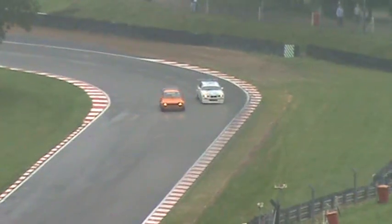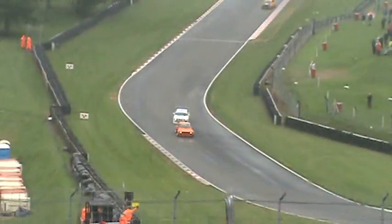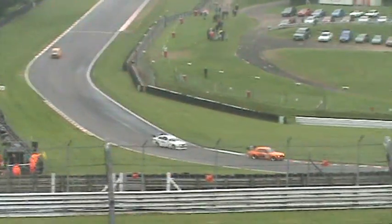Fourth position, something like that. Anyway, into Paddock Hill Bend, Ronchetti pulling away from Biggers then. And side by side for the lead because Gary Whittaker is trying to squeeze past Matt Moore. It's starting to rain here as well at Brands Hatch. Yellow flags out, cars spinning everywhere.